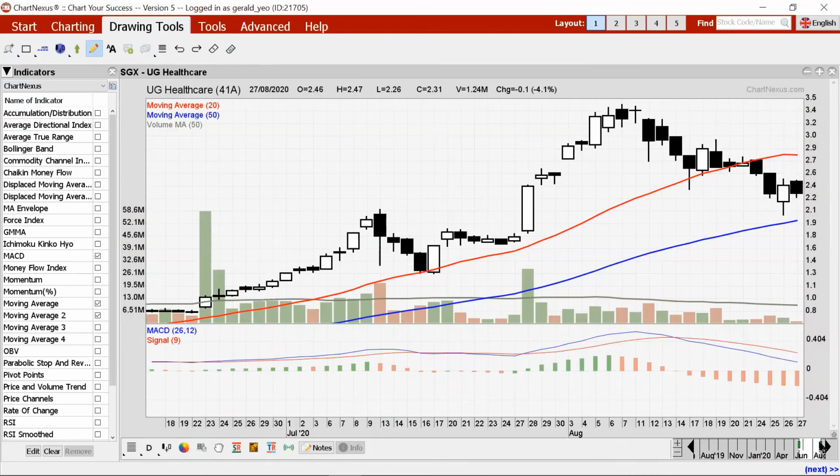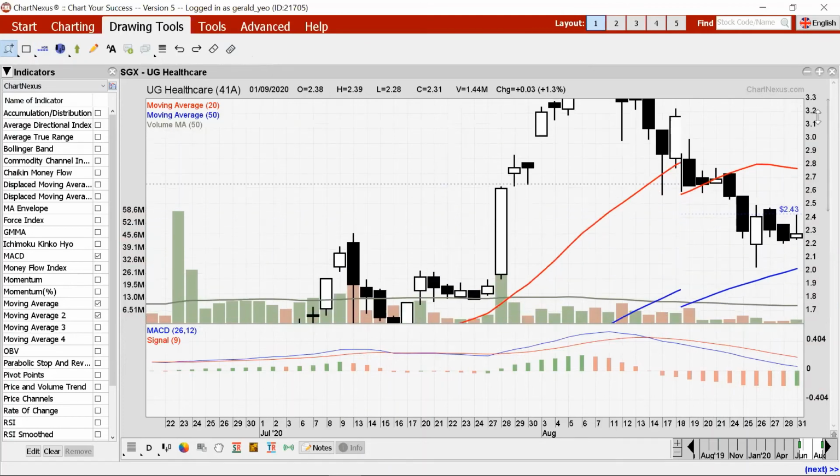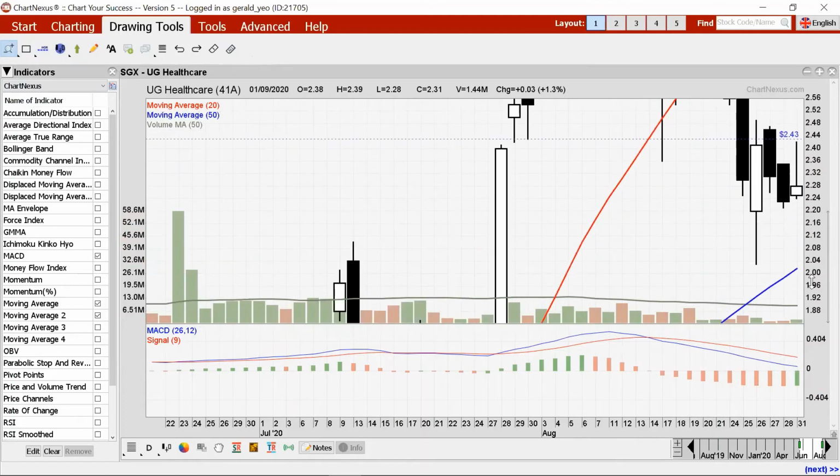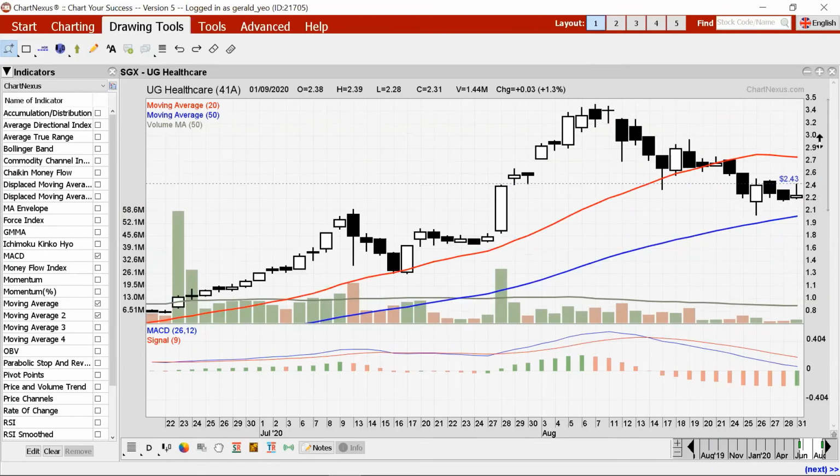Until this day, yesterday in fact, there was a green. So the high is $2.42, which means your entry price will be 243. Let me just extend this so you can see. The high is 242, so you're looking for at least 243 to pull the trigger. Your stop loss, you can set it below your 50 MA.